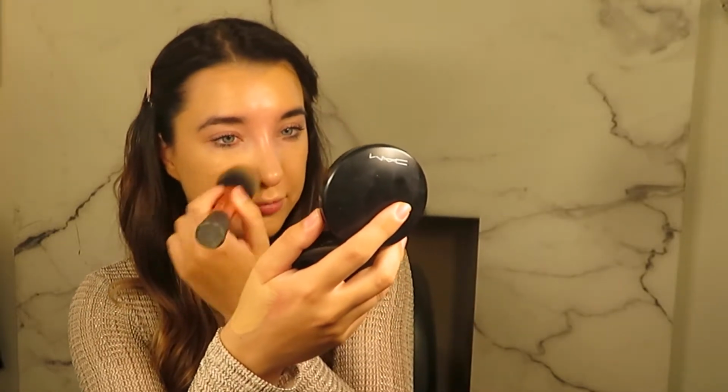I'm using the Instapop face brush from Real Techniques. I love how this foundation feels. It is so lightweight on your skin, it feels like you're not wearing any. I also threaded my lip yesterday and now it's so smooth, it's like a dream. It feels like it just makes my face look so much better.